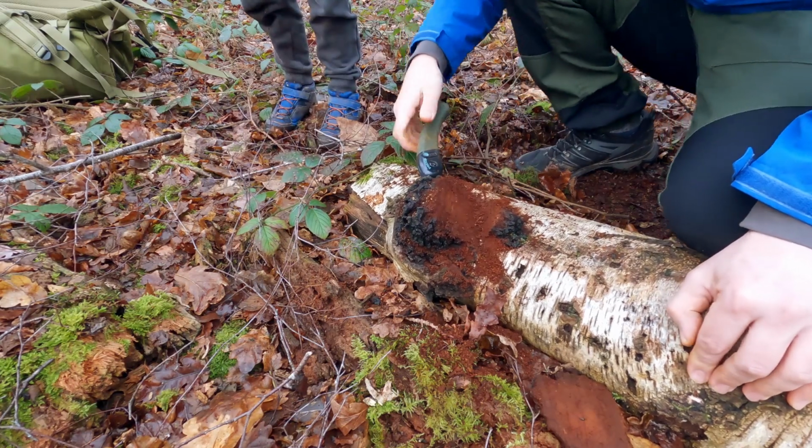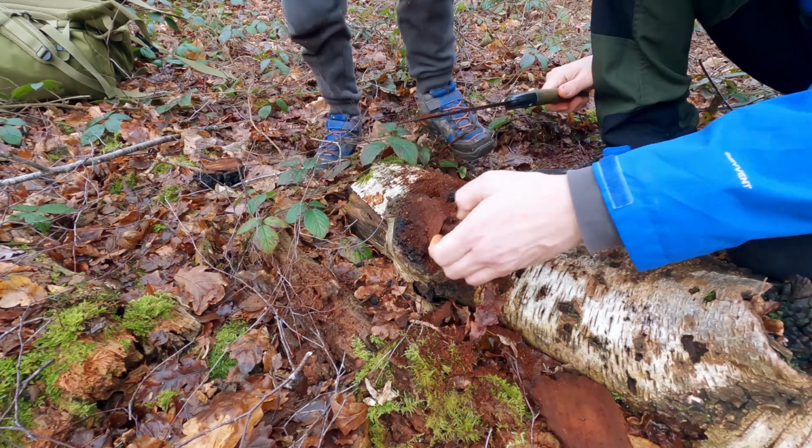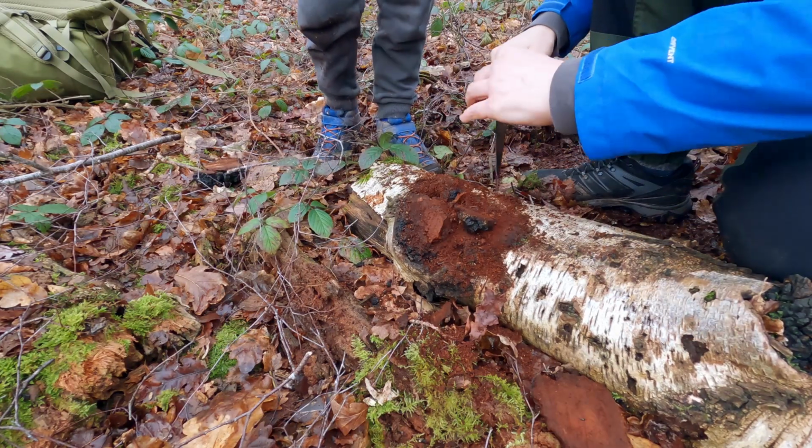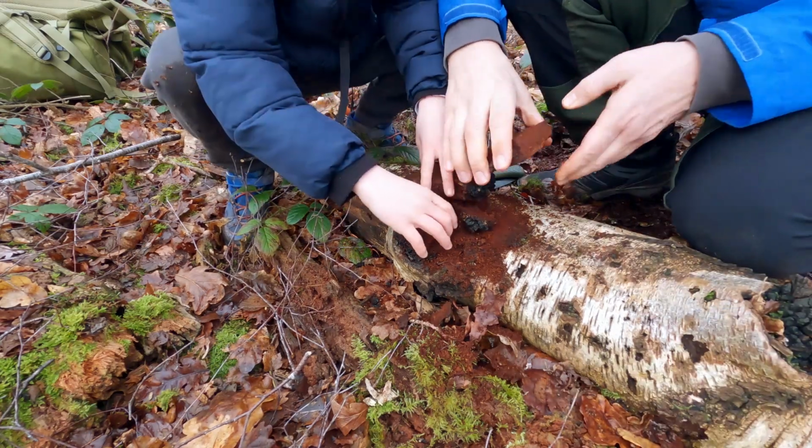There we go, and I think it might be ready to break off now, if you have a go. There we go. Those fantastic pieces of chaga. And we've lost a bit now, but we'll find that in a second.